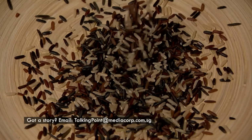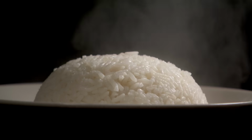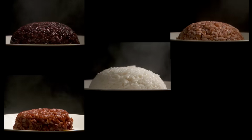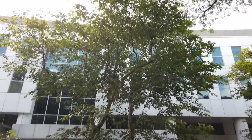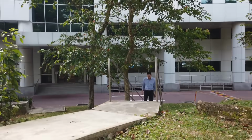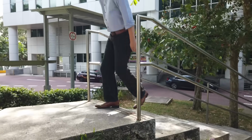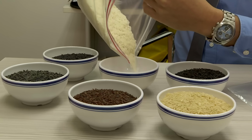I'm finding out the truth behind the different types of rice we see today. Compared to the white rice I grew up eating, the whole grain varieties are richer in fiber, nutrients, and antioxidants. But how do the different varieties weigh up when it comes to calories? Because the lower the calories, the better it is for me to keep my weight in check, right? I've arranged to meet dietitian Derek Ong. He's going to break it down for me.